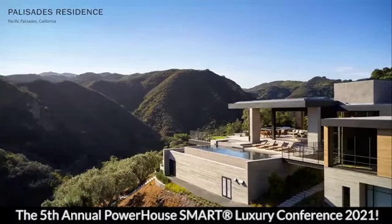Everybody, here we are at the second day of the Powerhouse Smart Luxury Conference, and I am so thrilled to introduce this hard hat project tour. This is architect and builder led, which means you get to meet the incredible talents behind this project.